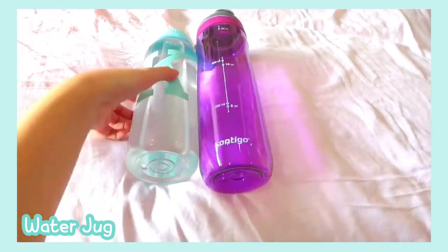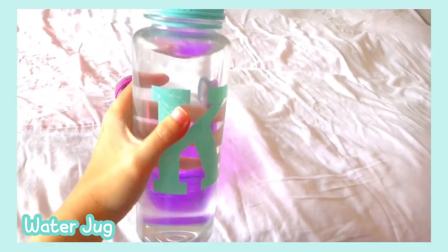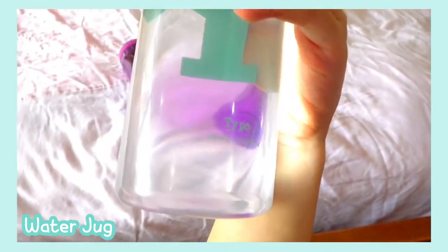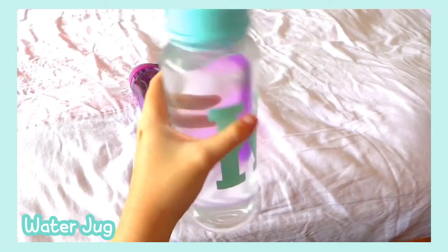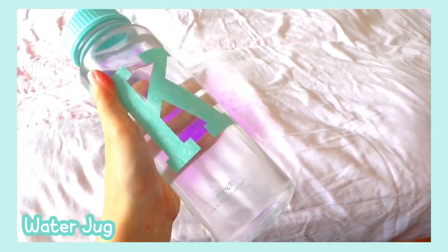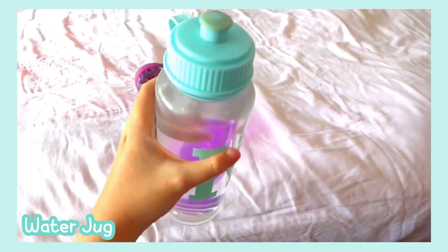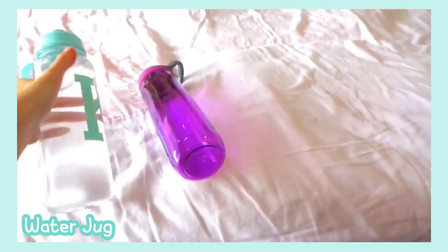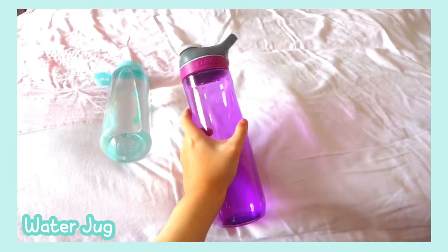So this is a water jug that I used for 3 years, and it fell down a lot of times, but it's still here. This is the Typo 700 ml water jug, and I also recommend you get a bigger one since you can store more water. So maybe water jugs that are around 600 ml and above. So this is the water jug I use. It just has a K and it's turquoise, and this is also one that I can recommend since I got this as a Christmas gift.